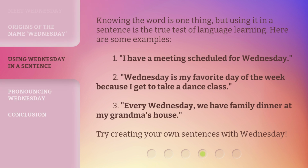Knowing the word is one thing, but using it in a sentence is the true test of language learning. Here are some examples. 1. I have a meeting scheduled for Wednesday. 2. Wednesday is my favorite day of the week because I get to take a dance class. 3. Every Wednesday, we have family dinner at my grandma's house. Try creating your own sentences with Wednesday.